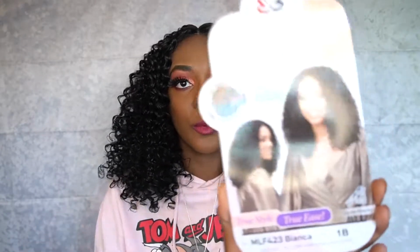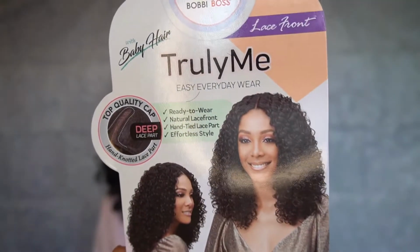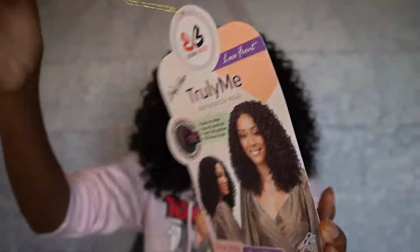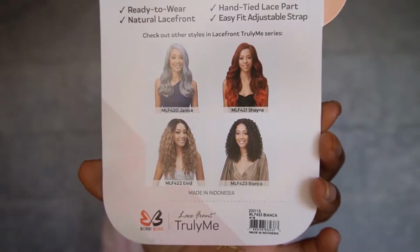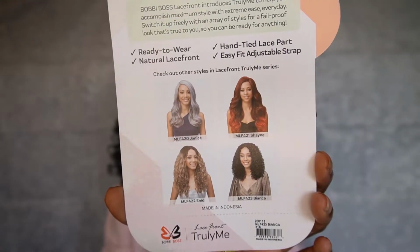But today we are reviewing another Bobbi Boss unit. It is Bobbi Boss Lace Front Truly Me. Easy everyday wear, ready to wear, natural lace front, hand-tied lace part wig, effortless style, true ease, in the style Bianca in the color 1B. And this is what the card looks like. And I guess they have 4 other units from the Truly Me collection, and this is what these units look like.